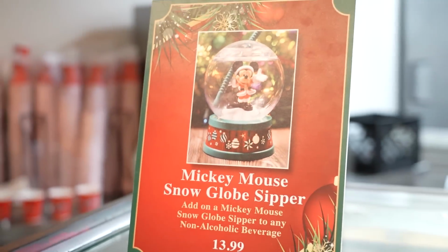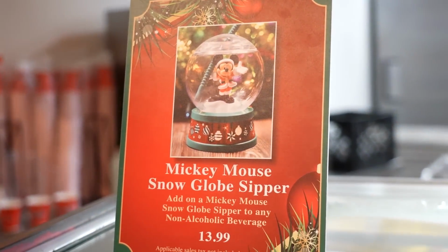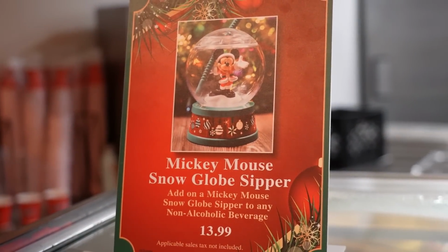You can also get the Mickey Mouse snow globe sipper here for $13.99, and it includes any non-alcoholic beverage.